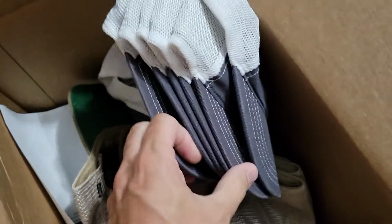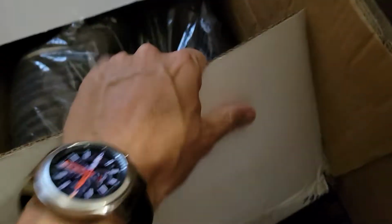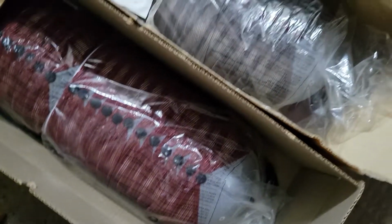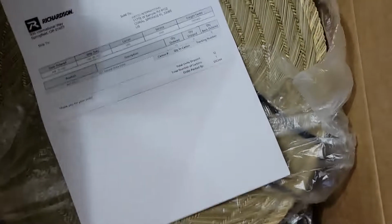We got some Richardson 111s in, Richardson 112s in charcoal white. Let's see what's in this. More Richardson charcoal black. Richardson. We got some visors for a local restaurant. We'll walk over here. There's some more. And we got our Richardson straw hats back in stock.